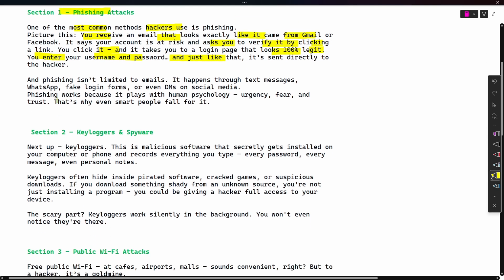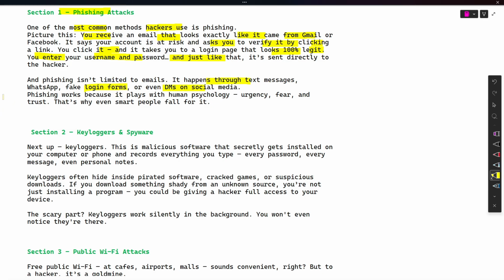And phishing isn't limited to emails. It happens through text messages, WhatsApp, fake login forms, or even DMs on social media. Phishing works because it plays with human psychology: urgency, fear, and trust. That's why even smart people fall for it.